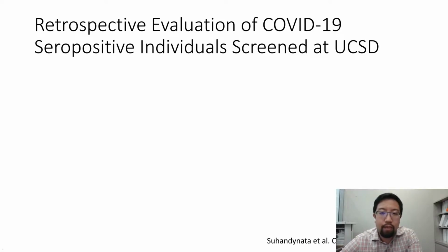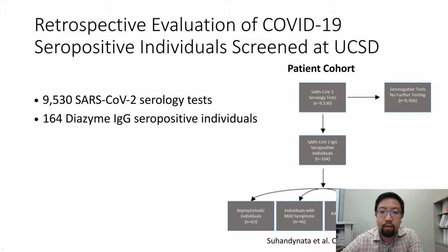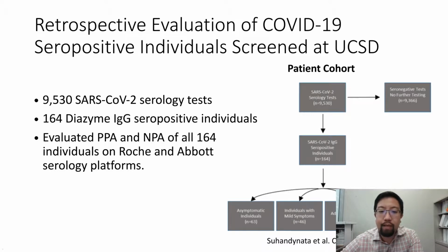So moving forward, we decided to do a retrospective evaluation of seropositive individuals screened at UCSD Health. This was a huge study where we retrospectively looked at effectively 9,530 SARS-CoV-2 serology tests, and we focused on the seropositive individuals because we wanted to see, one, are these true positives? We knew that based on the math, we expect about 50% of our IgG seropositive individuals to be false positives. We wanted to see if that was actually true. And so we did this by looking at how these 164 IgG seropositive individuals would end up, what their results would be on the Roche and Abbott serology platforms.